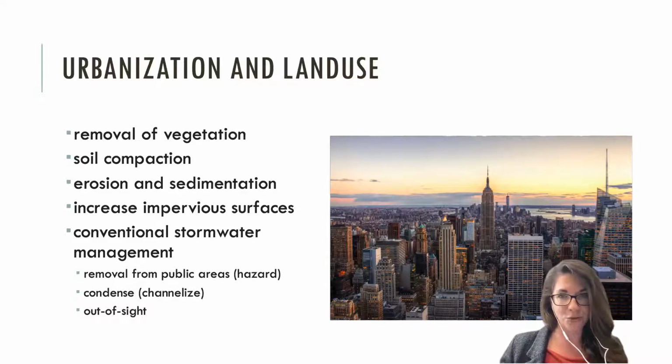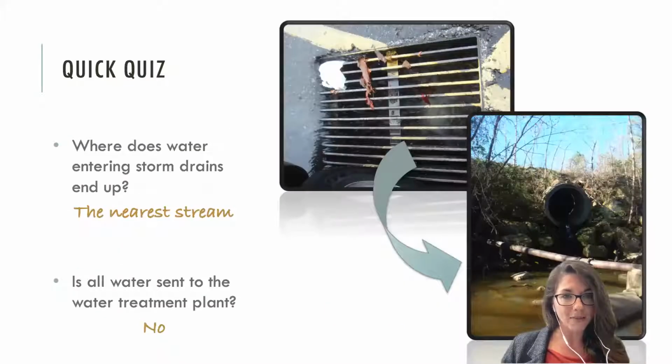What that means really is typically removing that water from public areas as fast as possible, because we don't want it to be a hazard to our infrastructure, and then condensing and channelizing that water through storm drain systems. So typically we keep stormwater out of sight, out of mind, which may have worked in some way from the traditional engineering perspective, but we're learning that actually has a lot of problems, and there are certain steps that we can take to make a difference with that.